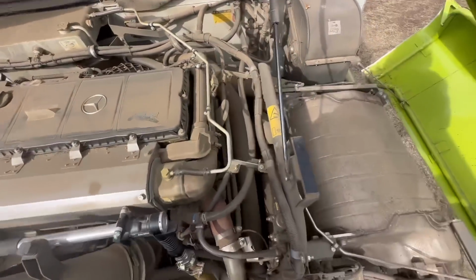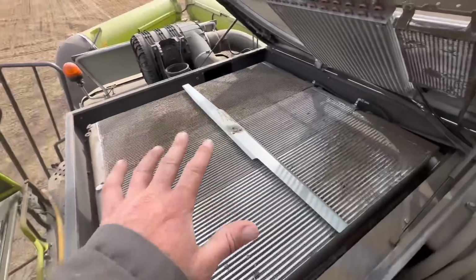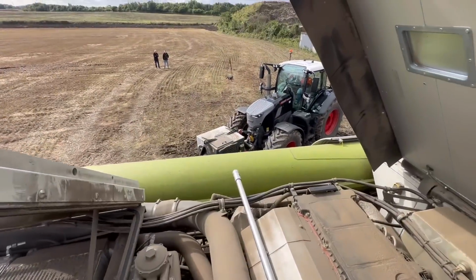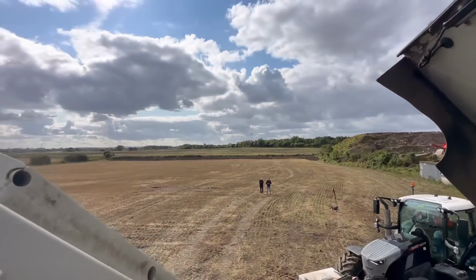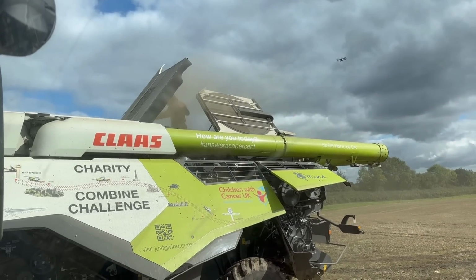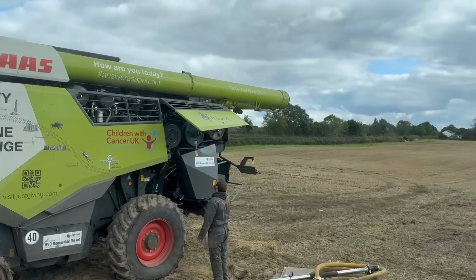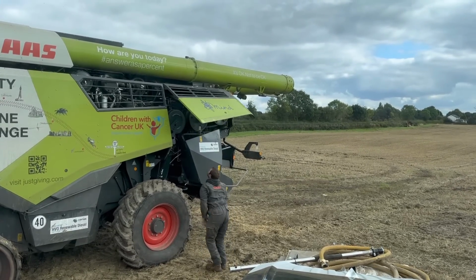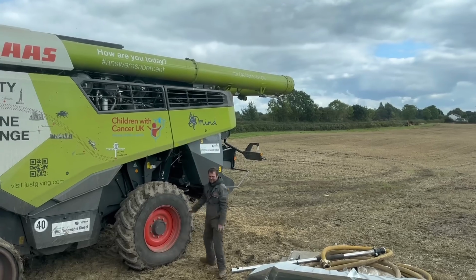Pretty dusty, but not too bad, the engine, because it kind of sucks its air from above where it's clean. Anyway, I'm going to give it a quick blow off now, and they've got a drone there as well, even filming me. Here's trying to get that panel. Oh, nearly. There he is.